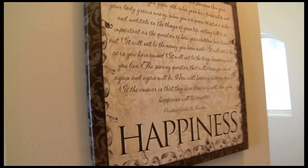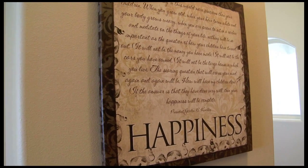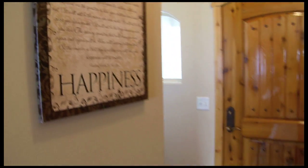Super easy. This is one of our 20 by 20 canvases. Love these, and actually a friend just told me she's at the hospital and they were selling 20 by 20 canvases for $350. Oh my heavens. With ours, you can totally create them however you want, design them, for very, very affordable.